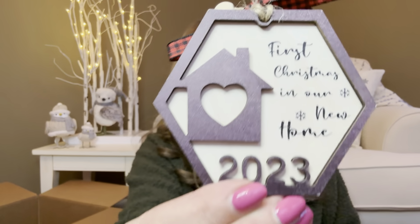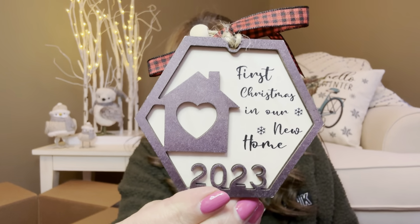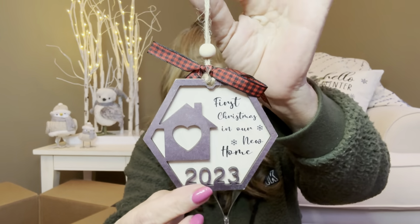I wish it was just a regular Christmas ornament without the year on it, but maybe I can do a little DIY to it. Let me take it out of the packaging and see. I mean, it's kind of a cute thing. It's very country looking. It says, first Christmas in our new home, 2023. Well, any of you out there go into a new home in 2023, it is a very cute little ornament.